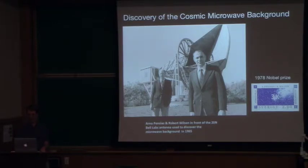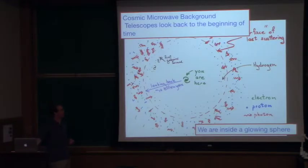So with the cosmic microwave background, what are we actually doing? Well, we're looking back to the very beginning of the universe. And when you look back that far, you're seeing effectively a very hot early universe, the primordial fireball. It's some form of a hot plasma, so you have electrons and protons and photons in an initial soup.